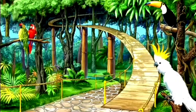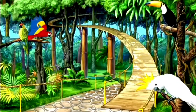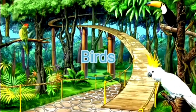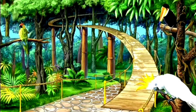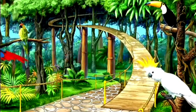The tropical rainforests of South and Central America are filled with colorful flowers, plants, and birds. All the tropical birds of the rainforest live in groups called flocks. Living in flocks helps keep the birds safe from their predators. Tropical rainforest birds make their nests and lay their eggs in small holes in trees. The mother and father birds stay together for their whole life.